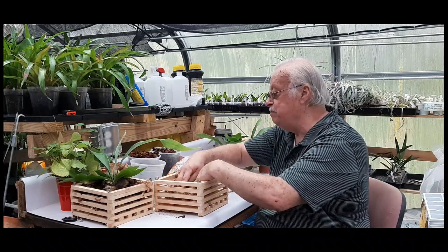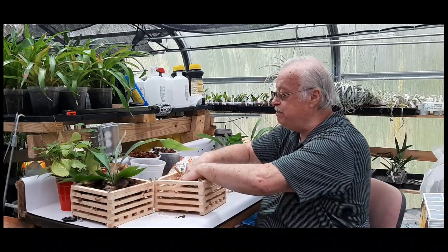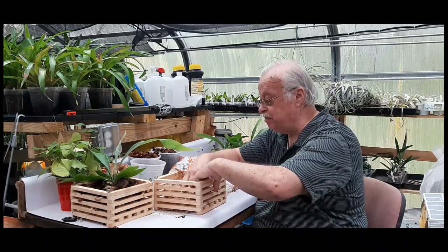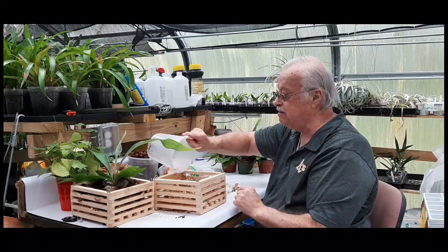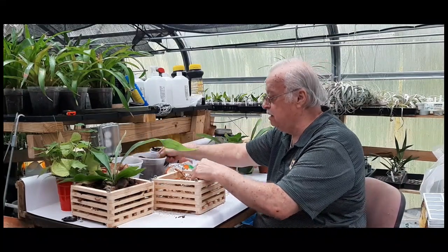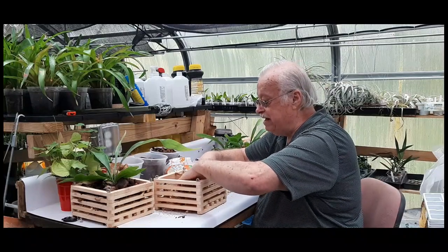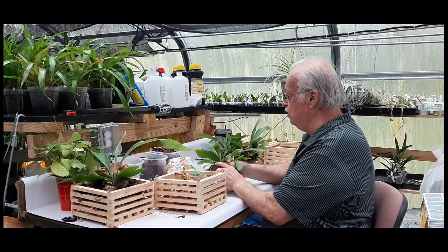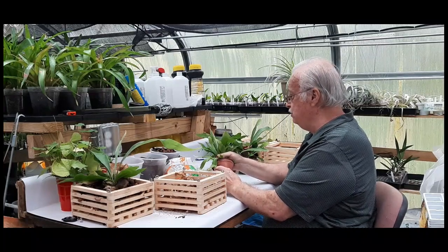And a lot of people like to dampen their moss before they use it, you know, which is fine. It's perfectly okay. In this particular case, I chose not to. But if you want to dampen it first, that's certainly no problem. It works well either way you want to do it.